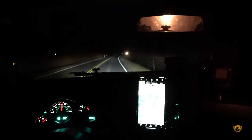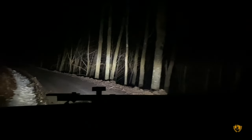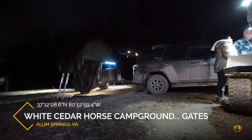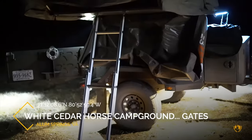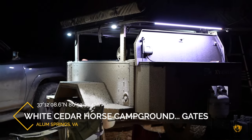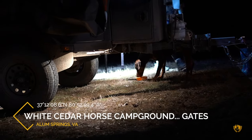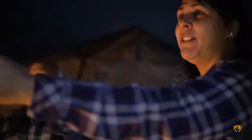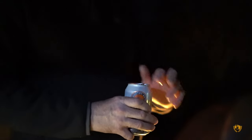At this point of our trip, this is what we'll call inadequate lighting. When we got back to Kentucky, we ordered Baja Design Squadron Pro lights. Of course, it being winter, all of the campgrounds were closed, so we camped right outside the gates of White Cedar Horse Campground. Camp went up in about 20 minutes, so we whipped out the propane fire pit and drank some good old reliable shotgun wedding.